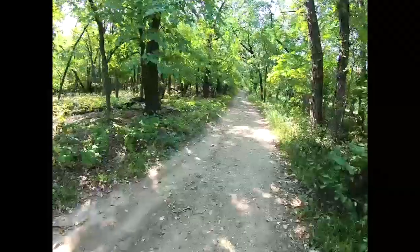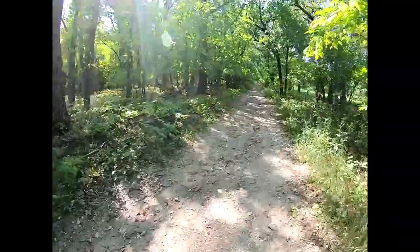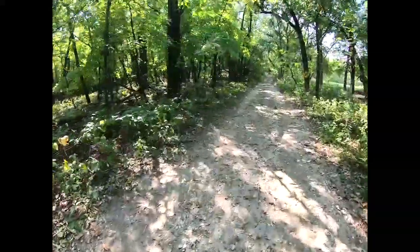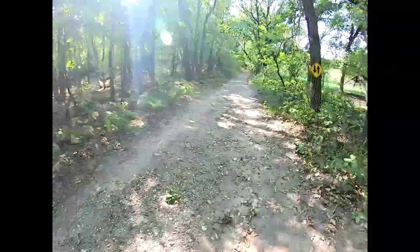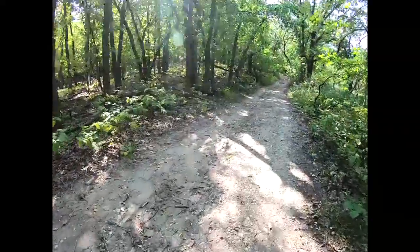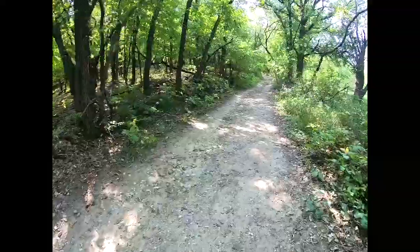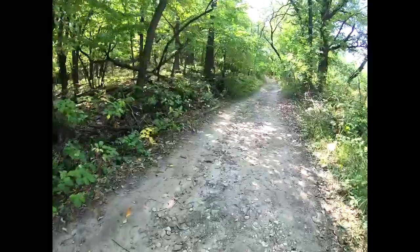All right, here we go, guys. Into the Sheyenne State Forest, the Sheyenne State Forest. It's quite a wide trail. It's gravel. So it's not completely maintained, so I think it's probably going to be more of an intermediate hike. You want to be in fairly decent shape to make it out here.